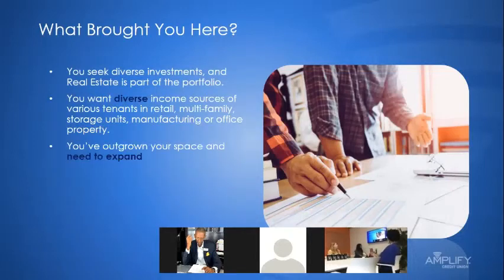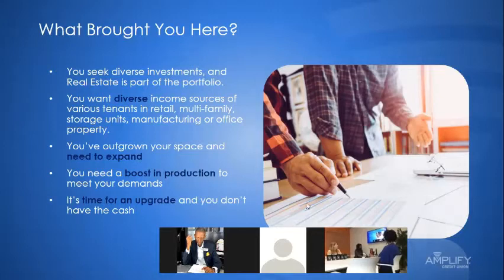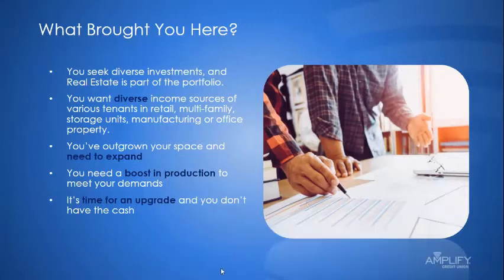And these are the reasons people will borrow for commercial lending. They're trying to diversify their investment portfolio, and they're trying to have different tenants. You're going to have your retail, your multifamily. These are just some examples. There's going to be more than that, but storage units, manufacturing, offices, those are some of the basic commercial types of property.